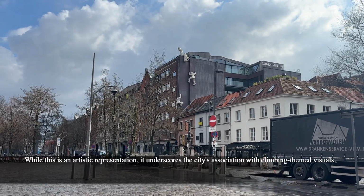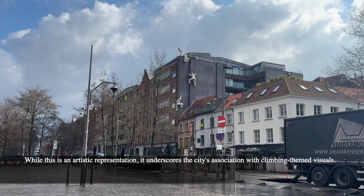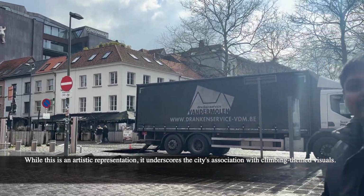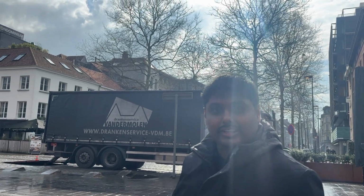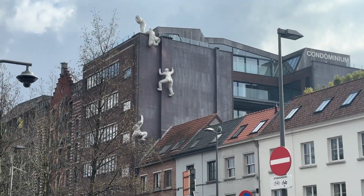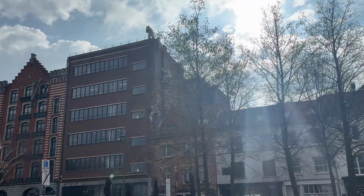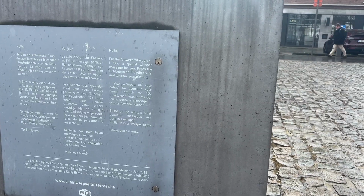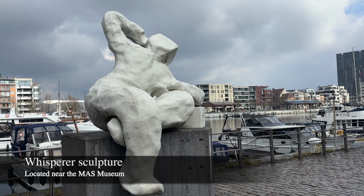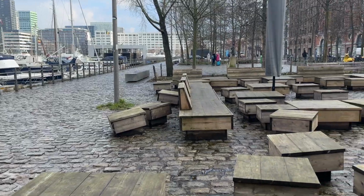And here we have men crawling on the walls of this building. We had seen a couple of weeks ago babies crawling up a building in Berlin. So this one's not babies crawling up a tower, this one's men crawling up a tower. This monument right next to the Willem Dock is called the Antwerp Whisperer, so you can whisper into it.